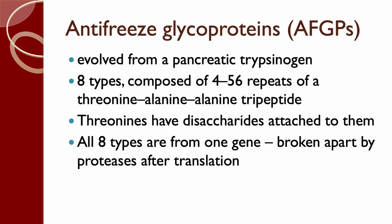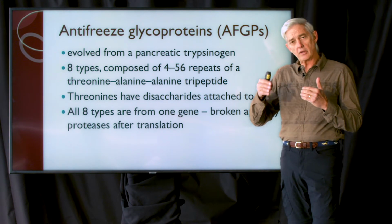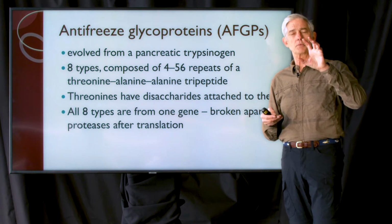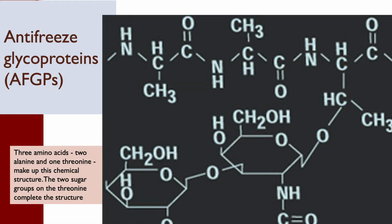Well, that antifreeze protein was strange enough, so people have gone in and looked at the genes and the proteins and tried to understand exactly how it works. It essentially evolved from an existing protein, a trypsinogen, and it evolved to have a particular set of amino acids that are particularly good at holding on to carbohydrates. Those carbohydrates then are particularly good at attaching to ice. This just shows the backbone of the amino acid chain with some of the sugar molecules that are attached to it in this antifreeze protein.